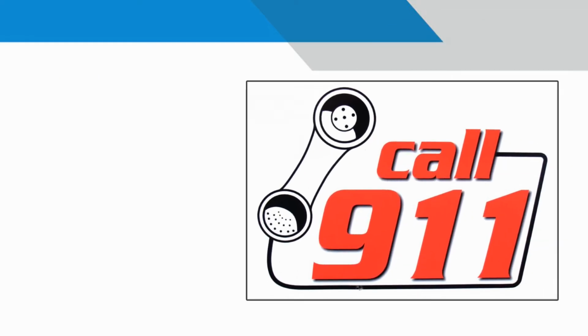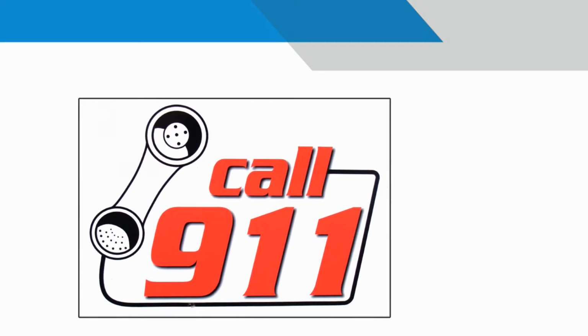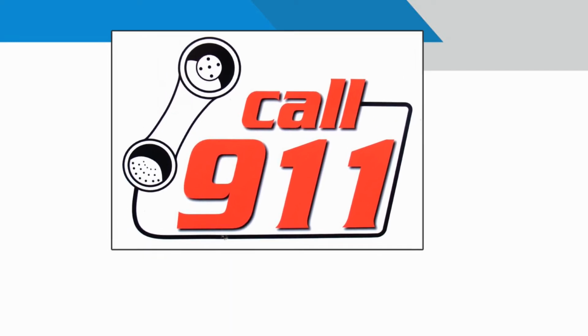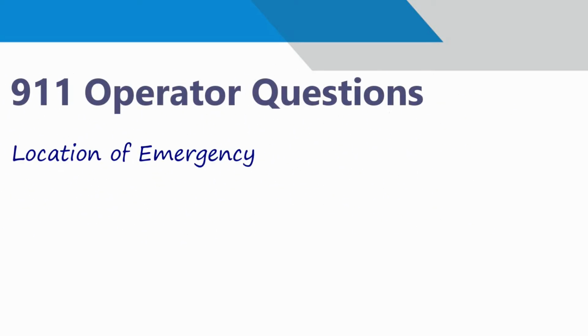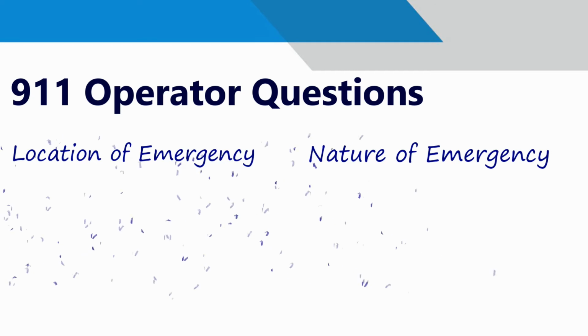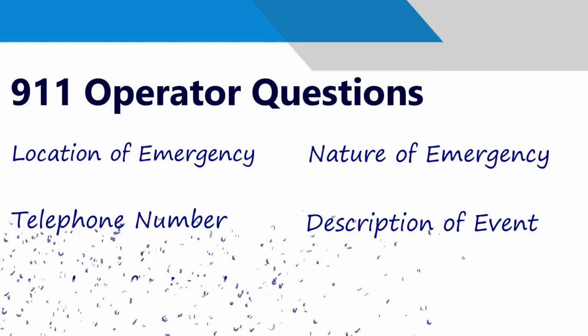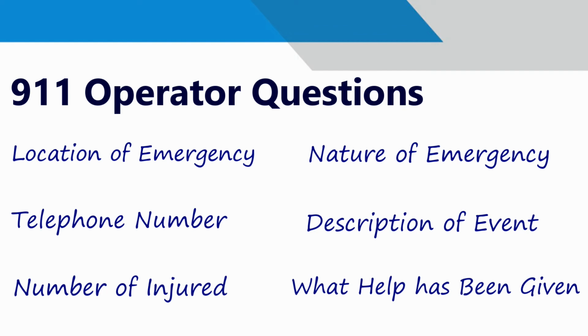If possible, ask someone else to call 911 for you. But if there is no one else available, it will be up to you to make that call. It is important to get emergency personnel on the scene as quickly as possible. The 911 operator will ask you the location of the emergency, the nature of the emergency, the telephone number of the phone being used, a description of what has happened, the number of injured or ill people, and what help, if any, has been given so far.